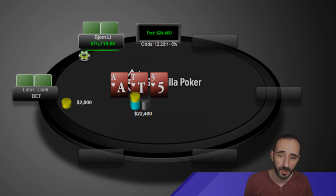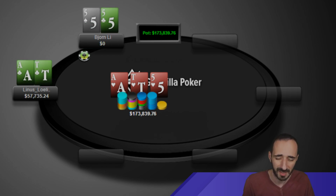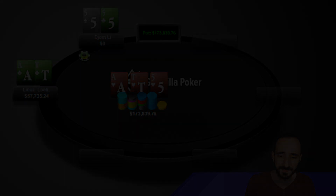If this board were queen-10-5 two-tone and Linus bet 10% pot, that would be a terrible play. But Linus would never do that. Linus picks the correct spot. So when you look at this, don't think, oh, I can bet 10% pot wherever I want. Think, what is it about this board that makes this bet size correct? This isn't an accident. And, yeah, I mean, the hand plays itself, I think, after.